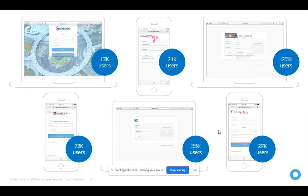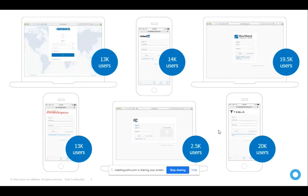Again, these are some of the customers that we have, and you can see the authentication page of each customer. For example, when you provide the username and password, you will be in to access any application for single sign-on purposes.